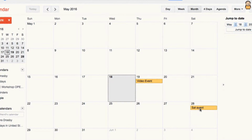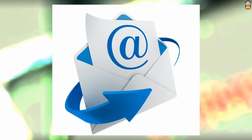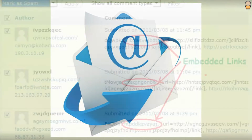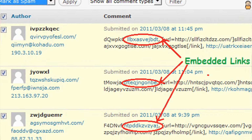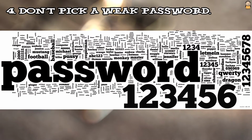Should you get a note from your bank or preferred airline, look real closely at the actual email address of the sender and make sure it matches the institution's URL. And rather than clicking on embedded links, copy and paste them into a browser window, which will let you better see where you're headed.